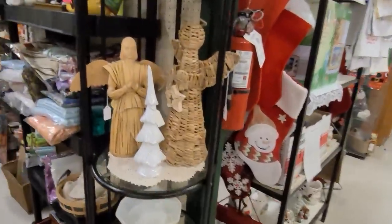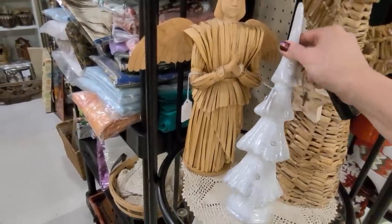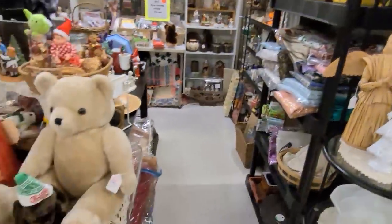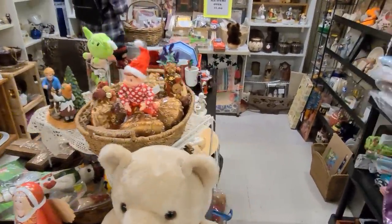Look at this little Christmas tree over here. This is fun. The white tree, $7.50. Yeah, this is 25% off. 25% off in this booth, Danny says. Let's see if we can find something. Descending on the 25%.